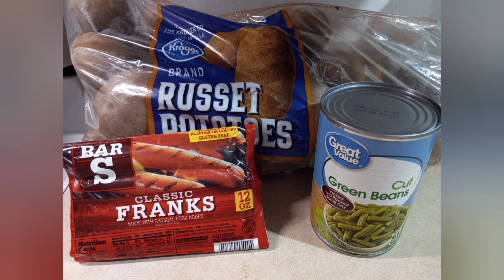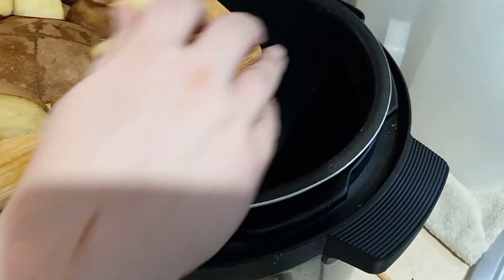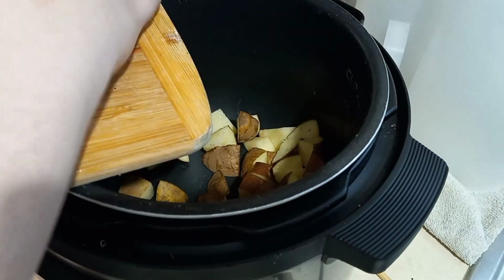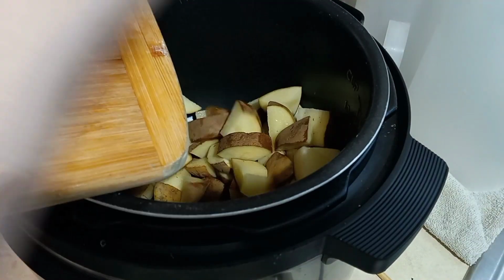So on night 3, we did a potato, green bean, and hot dog situation. The inspiration for this came from Taylor Elmore's channel. She's made this several times on her channel, but the ways that I've seen her make it, she either uses smoked sausage or chicken.